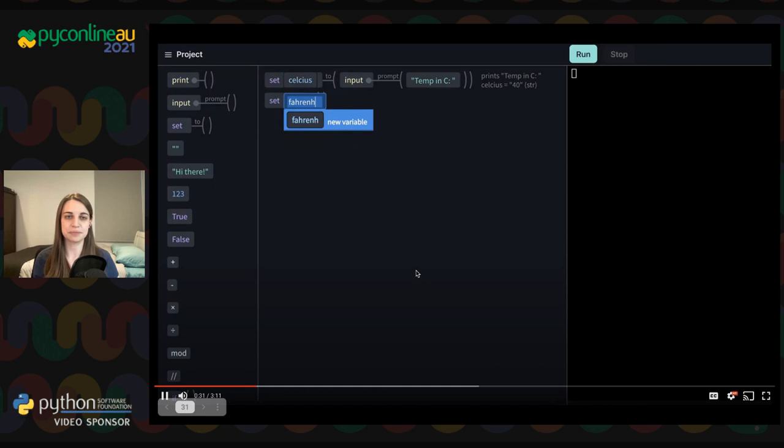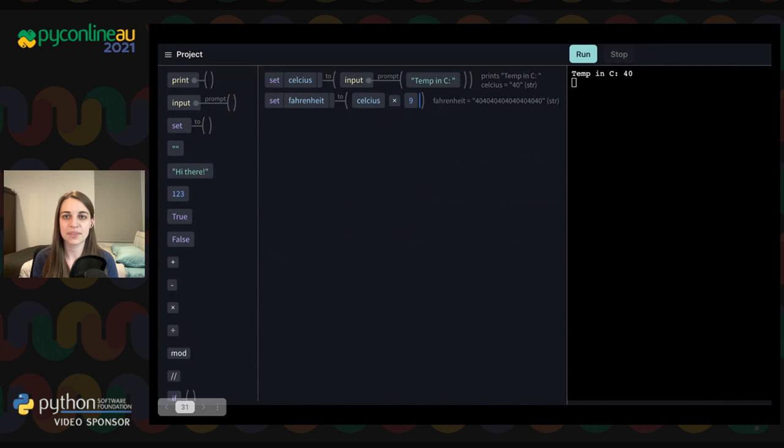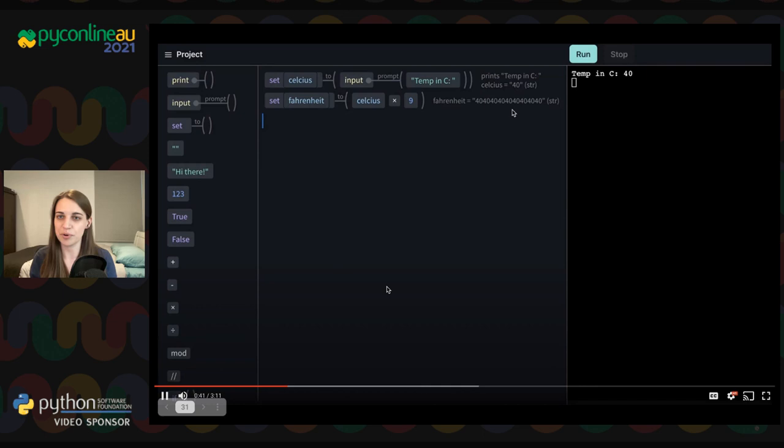So I start writing the next part. It remembers that I typed in 40, and it continues to rerun the program with the last text input that I gave it. But I can see here that as I'm just starting to calculate the Fahrenheit, my Fahrenheit variable is being set to 40, 40, 40, 40, right? And I can immediately see, wait a minute, that's not right. There's something wrong here, and start to investigate.